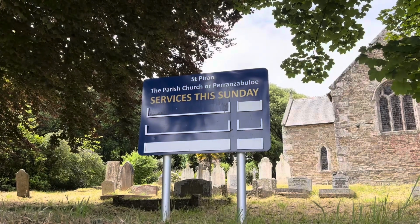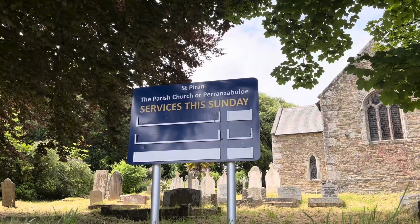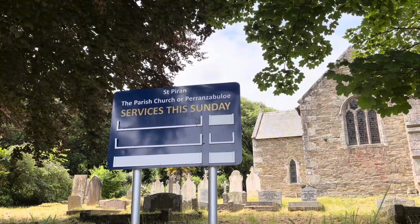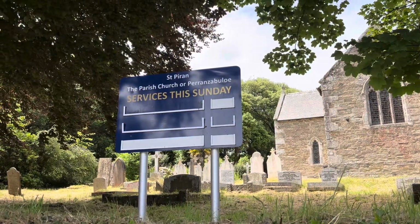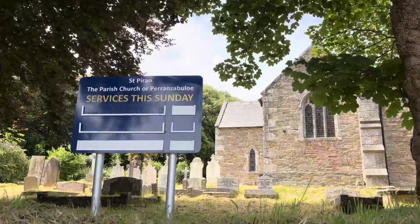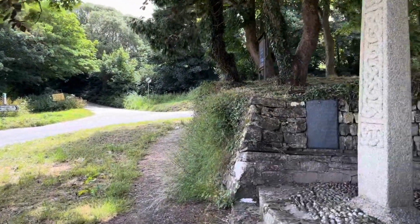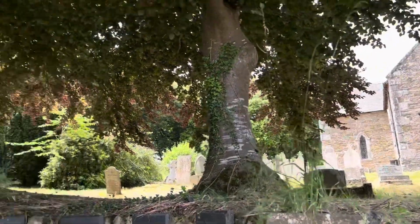Okay, made it to the parish church of Perranzabuloe. How do we pronounce it? Anyway, we've arrived at the parish church. It's about a 2-3 minute commute from Ventingimps. So we're gonna head in, have a little bit of a mooch around, see what we can find.